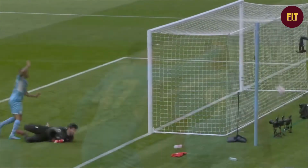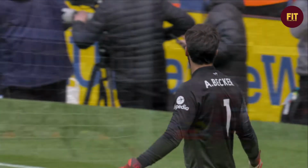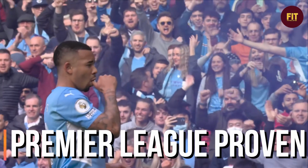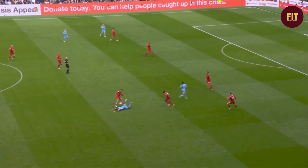And Jesus, for me, is probably one of the top 5 strikers in the Premier League because of his ability. People might not believe that, but now that he's at Arsenal, you're going to see he's going to prove it. He's going to shine as the main man, and he's going to make that ascension with Arsenal. Jesus has great footballing ability. He's Premier League proven. He's got the Premier League strength. He's a 4-time Premier League winner, maybe 3-time.